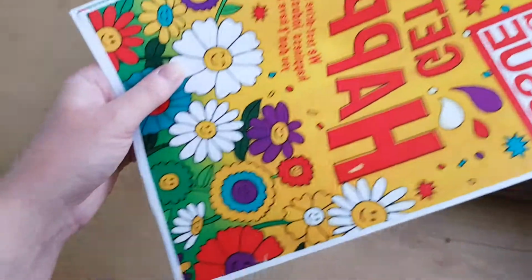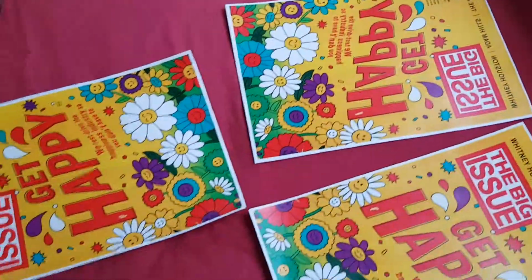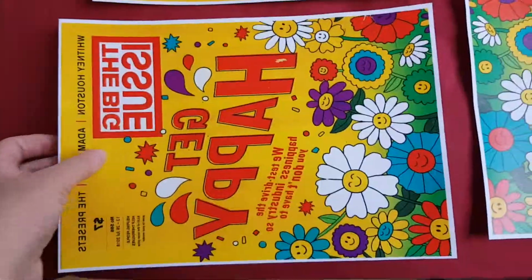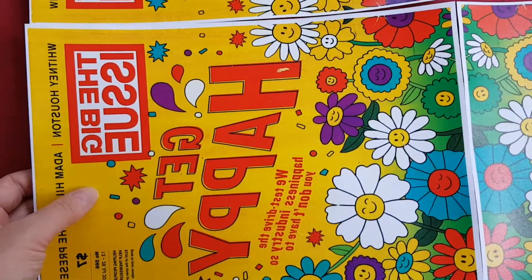So yeah, there's other ways to happiness apart from the happiness industry. I never read these. I don't have time to read, unfortunately. It'd be nice if I had the time to read these magazines as well as printing the covers and making them look nice on a demo.